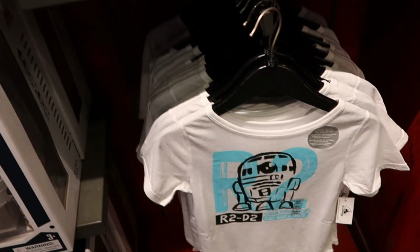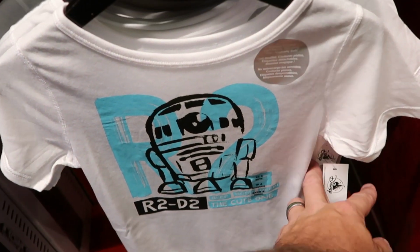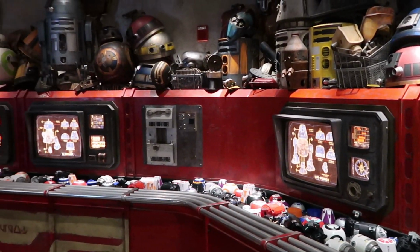And then underneath there is a sensory-friendly R2-D2 graphic shirt. It says the cute one. That is $27.